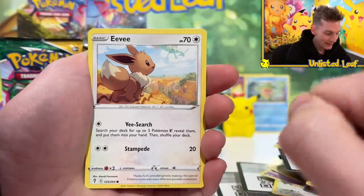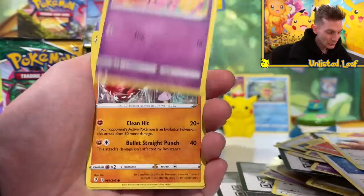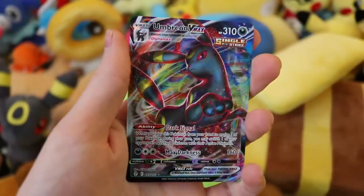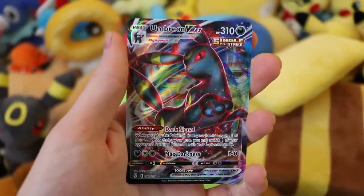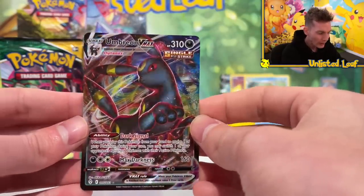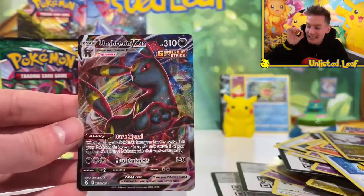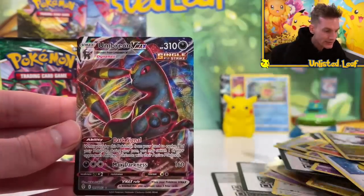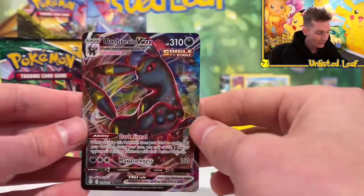This is, look at that. Cameo Rayquaza and Eevee. Gorgeous. Cutiefly, got the Hitmonchan. Dino reverse, and there we go! Umbreon, this is awesome! Umbreon as the flipping VMAX card right there. That's what you want to get. This box so far has been sensational. I'm talking all the hits have been Eeveelutions, Glaceon, and Umbreon VMAX.